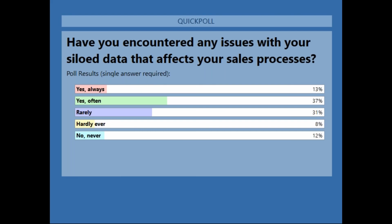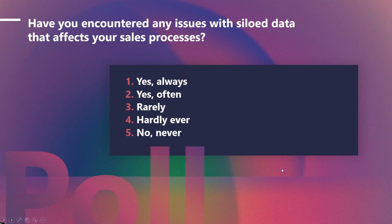I know we run into it in a lot of our discussions with customers. Yeah, and I don't know if when Eric threw up the poll people could hear the sirens in the background, but siloed data can be a challenge. Yeah.